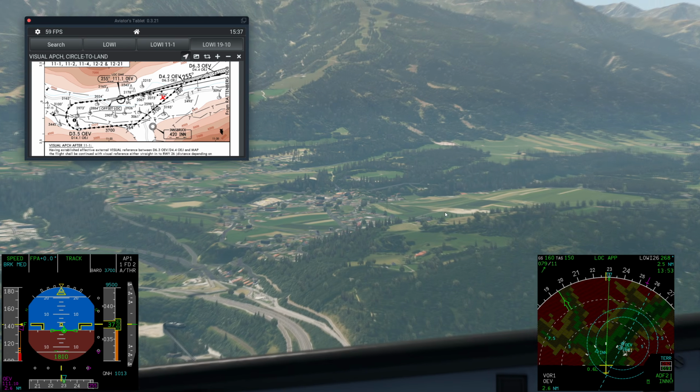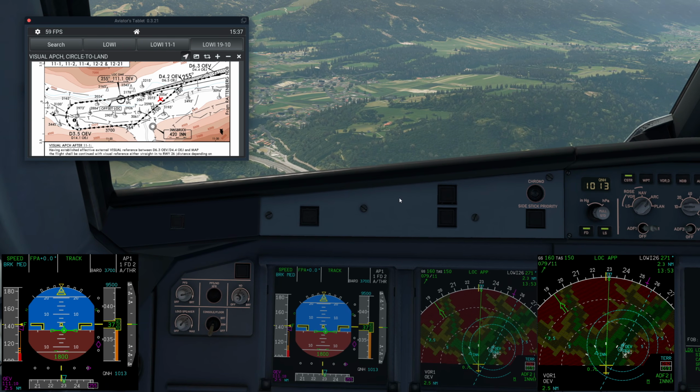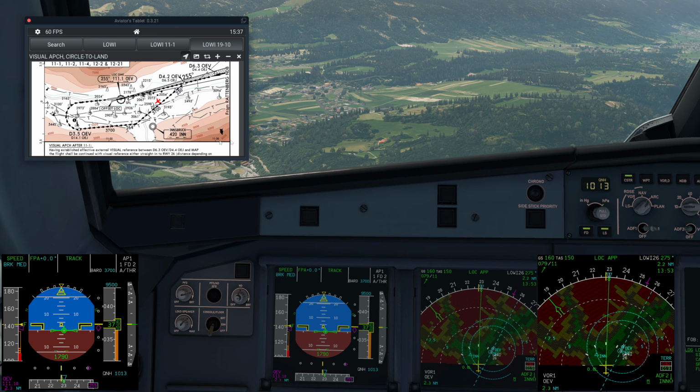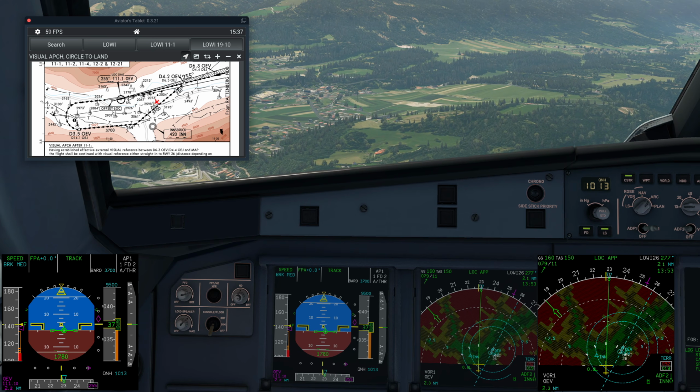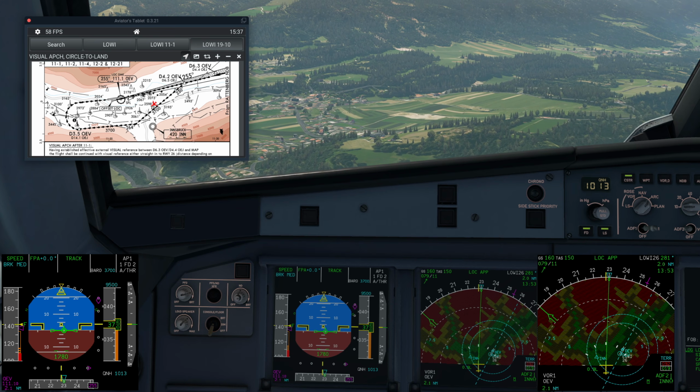It is a remarkable approach, seriously close to those hills, and this is why pilots will be trained specifically for it, because it's just so different to what we are used to doing. You can see as well that wind is pushing me slightly, or it has, from my 4.2, so we're ever so slightly tight in, but it won't affect our turn here.